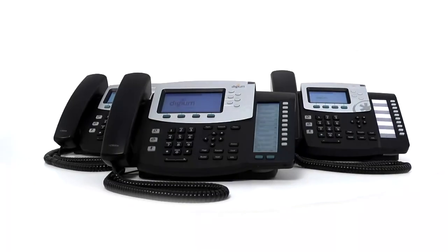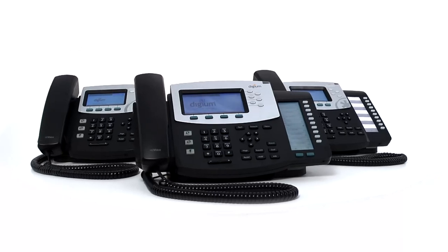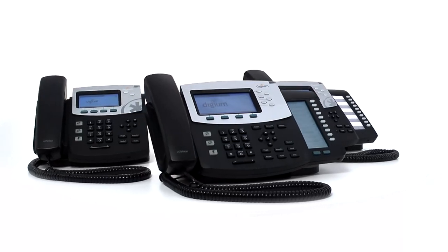Today, we're doing it again, this time by introducing a new family of HDIP phones that extends control of the user all the way to the desktop. The launch of these new products represents the next phase in Digium's history of innovation. These are the first and only IP phones designed to fully leverage the power of Asterisk.